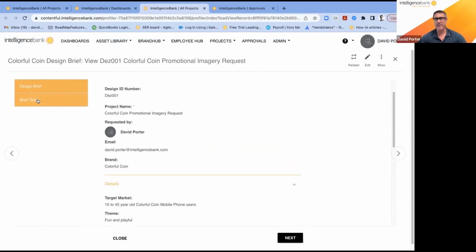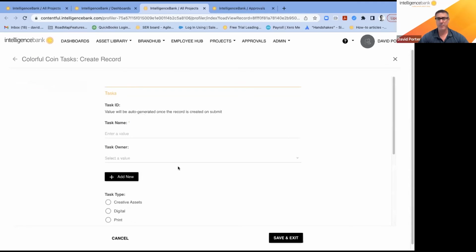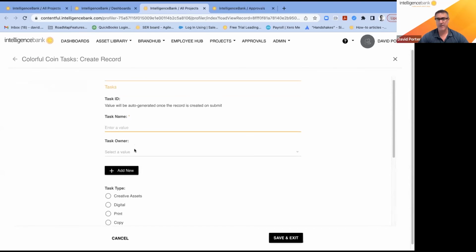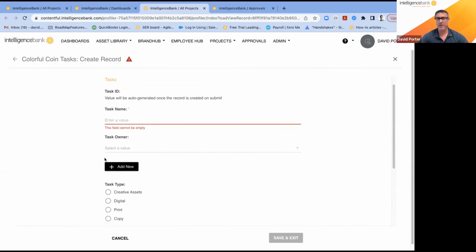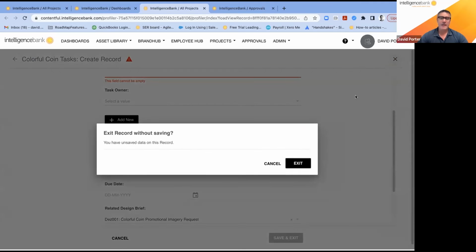I have a team that does that. So I'm going to select the brief task and I can assign any tasks that I need to the appropriate people. So if I want to assign a new task to develop these assets, I can put the task name in, assign it to an owner directly from here and select all the required fields. That will help them to manage their tasks within their own personalized dashboard, as well as within a Kanban view if they need to move projects around as they progress in their workflow.